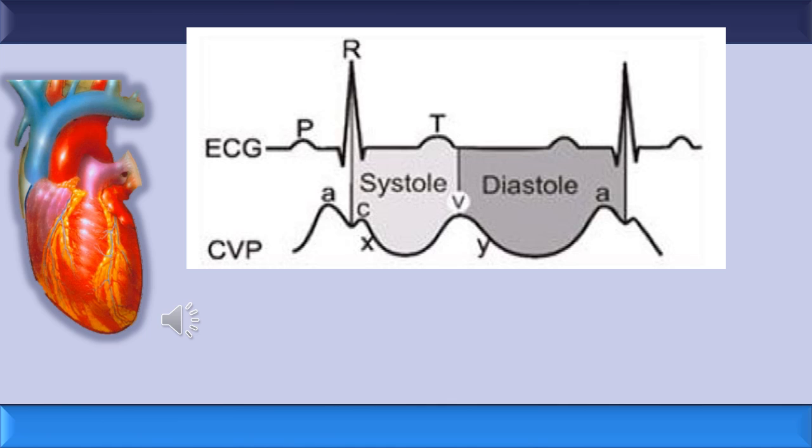So next is your X descent wave. It represents atrial pressure continuing to decline due to atrial relaxation. It's usually a mid-systolic event. It represents systolic collapse in atrial pressure. So we're closing valves, we're opening valves, that stuff. Then your next peak wave is your V wave, and it's the last atrial pressure increase.